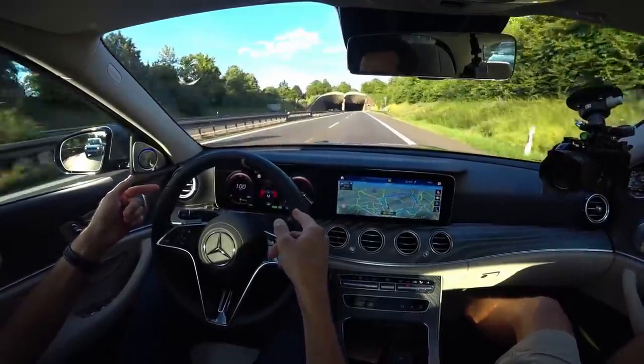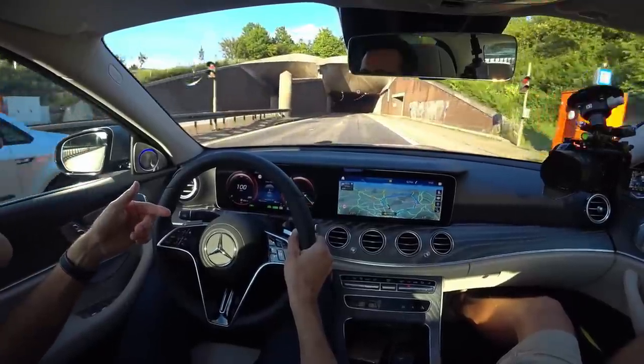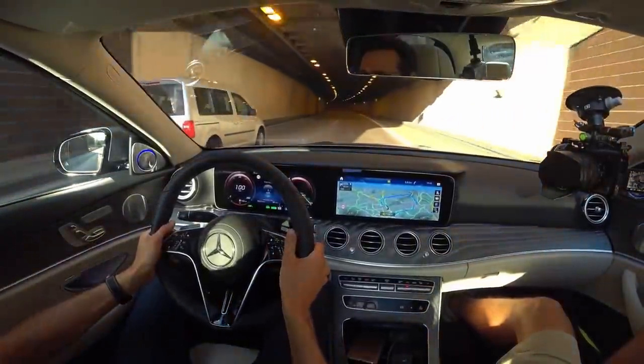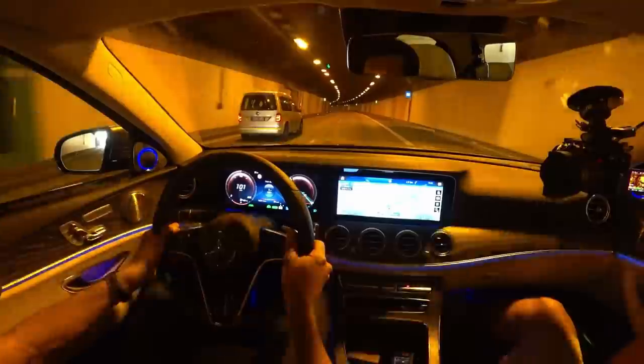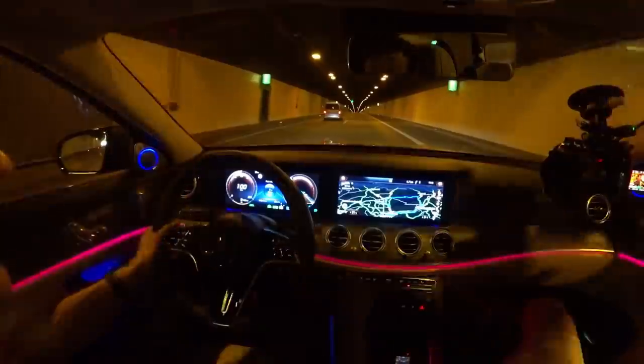And now it says, touch the steering wheel, and once again, even one hand is enough. You see here, capacitive function, and it's realizing I'm still here. That's really cool. Now here, the ambient lighting, and when I put it warmer, then you can see, wow, this red ambient lighting.